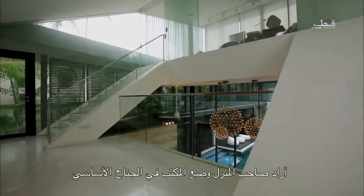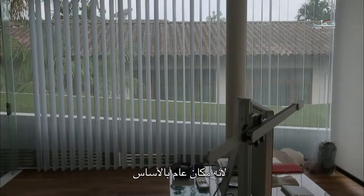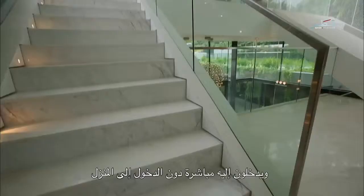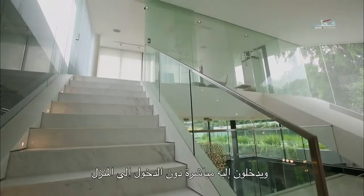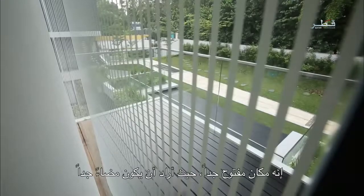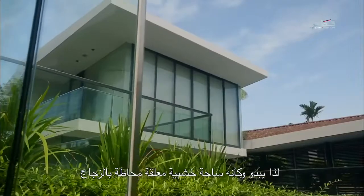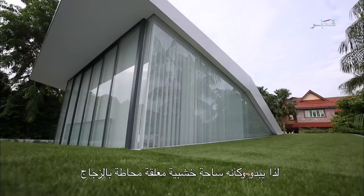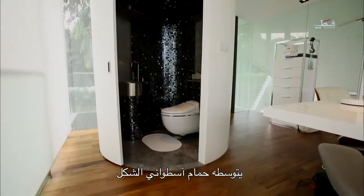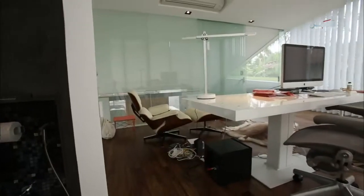He wanted the study to be in the front wing, basically because it's a very public space where his colleagues or some of his clients come. You can walk right into it without actually going through the house. It's a very open space. He wanted as much light into this space as possible, so it looks like a floating wooden platform with glass around it, and with a central cylindrical private bathroom situated in the middle of the house.